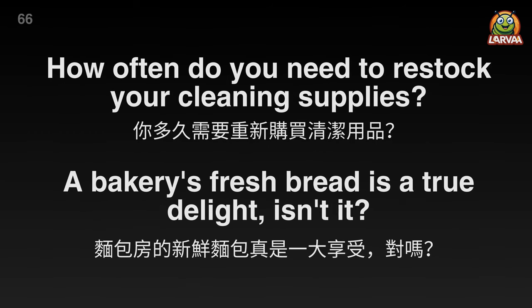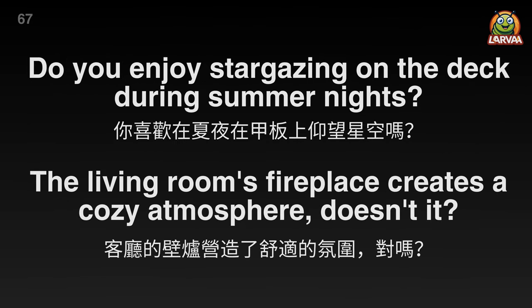How often do you need to restock your cleaning supplies? A bakery's fresh bread is a true delight, isn't it? Do you enjoy stargazing on the deck during summer nights?